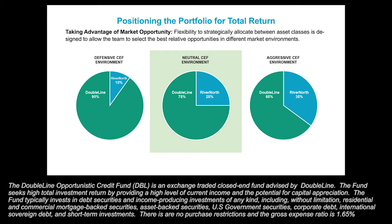So the way one investor could look at it is you're getting a core DoubleLine opportunistic income strategy with a satellite of RiverNorth opportunistically investing in fixed income closed-end funds. And those sleeves are dynamic depending on the opportunity set, predominantly driven by closed-end fund discounts.